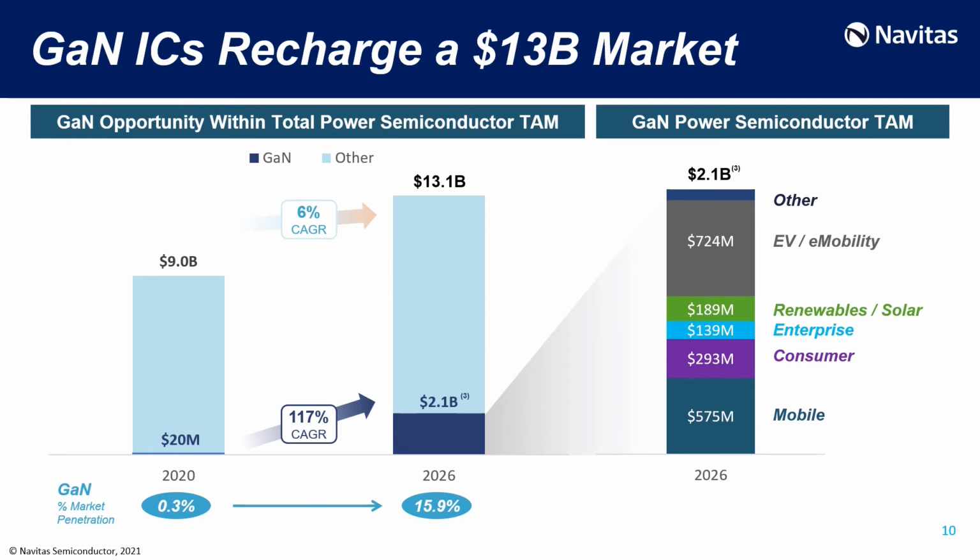That $2.1 billion breaks down into multiple segments, starting with the mobile applications, adapters, chargers, adding on consumer, enterprise, data such as data centers and communications, renewable energy, particularly solar, and electric vehicles and e-mobility, adding up to a total of $2.1 billion.